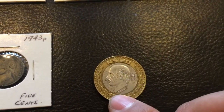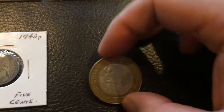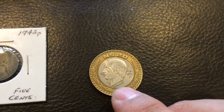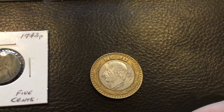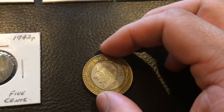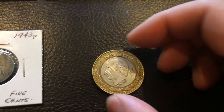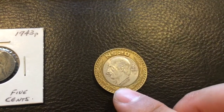This is a 20 new pesos from 1993. But I had studied up on these kind of coins before. Basically, it's a brass ring, bimetal. The center is sterling silver. And I believe they were using sterling silver so late, after silver was pulled back from circulation from the 60s and 70s, in order to promote this higher denomination and re-evaluation of their money. Well, obviously, it didn't last long.